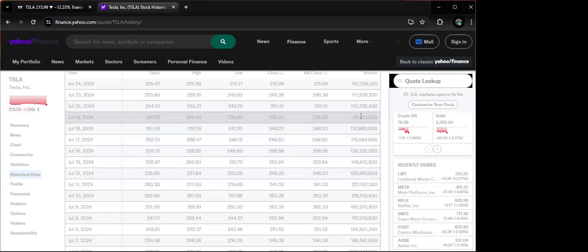So in the past 10 days, the volume of Tesla was just going down, lower and lower and lower. And then on this day, the volume went up. Okay, so the day before it reported earnings, the volume went up. So we went from 87 to 101. So it's telling you people are getting interested in this stock and it was going to report earnings.